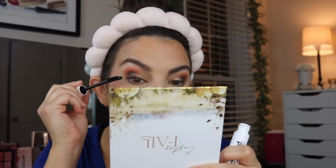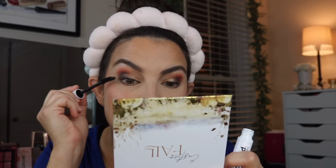So I did kind of a dark outer corner today, and then no liner. And if you really enjoy doing your eyeshadow and maybe aren't so much a fan of liner, consider the lift you can get with shadow alone, because we went dark in the outer corner, lifting up a little bit with the warmth, and you end up with a really finished looking eye, even without an actual eyeliner.